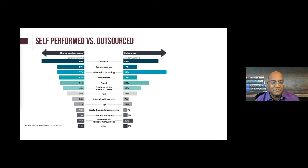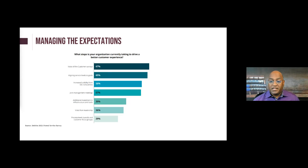That makes perfect sense. Great. So once I start this process, then what? Well, you have to get into what we call managing the expectations. And what we're getting into here, once again, is an issue of how well do you understand your Fortune 500 company.